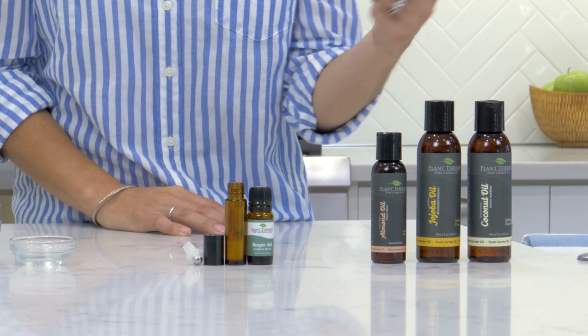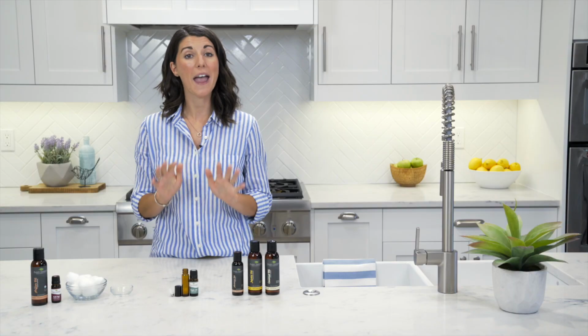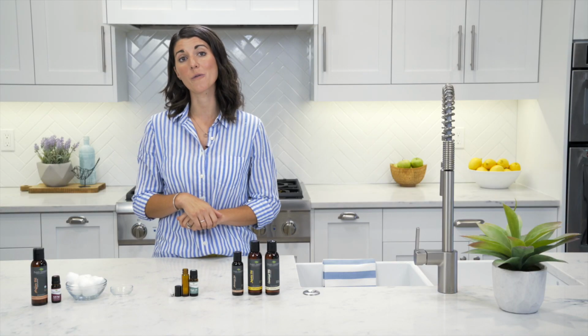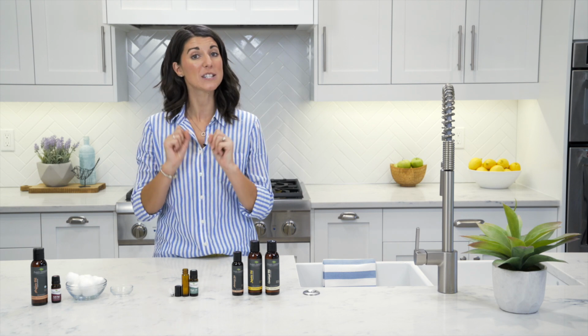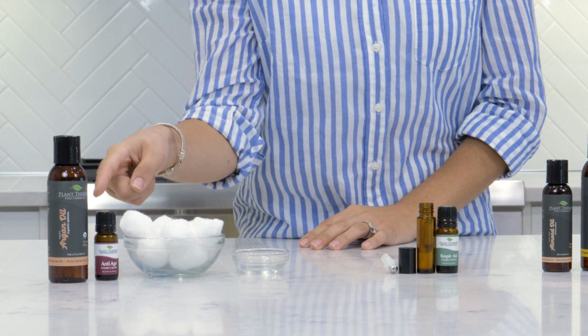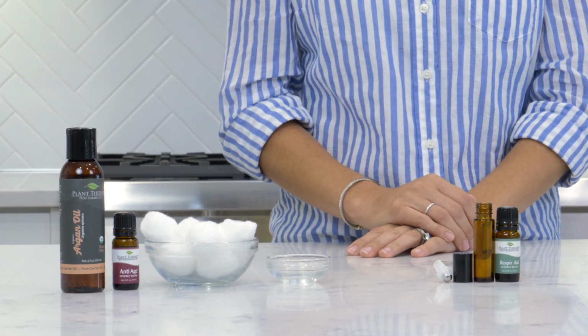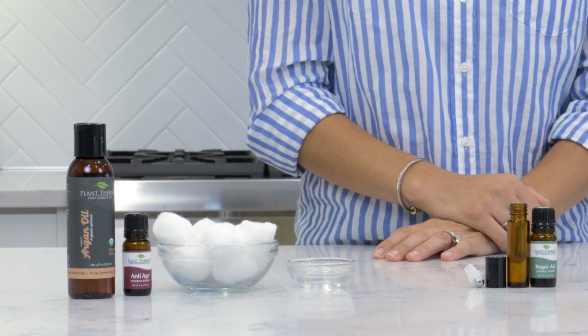There are a ton of carrier oils on the market today, and they all offer some therapeutic benefits. Everything from coconut oil, almond oil, to jojoba oil can be used as a carrier oil. You can even use olive oil or vegetable oil in a pinch. However, if you choose the right carrier oil for your blend, it can enhance or speed up the benefits of your essential oils. For example, argan oil is great for mature aging skin and would work nicely as a carrier oil for Plant Therapy's anti-age synergy.